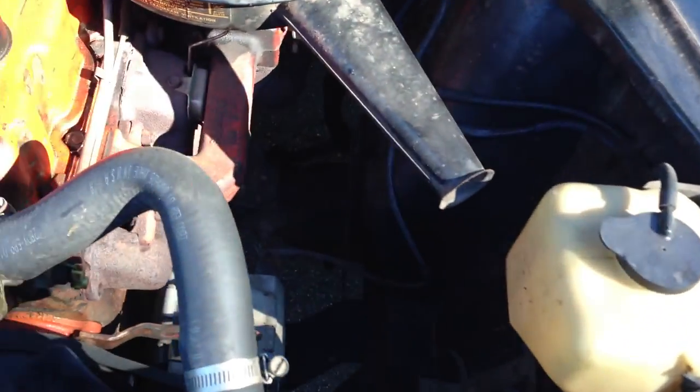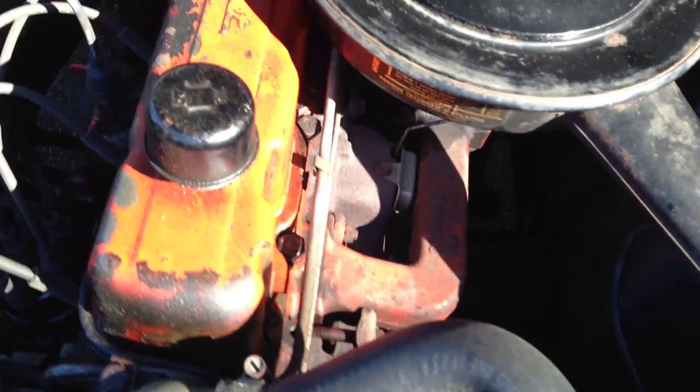Let me open the hood. Original air cleaner, original valve cover, original spray paint around the cowl tank. Just unrestored. Original radiator.